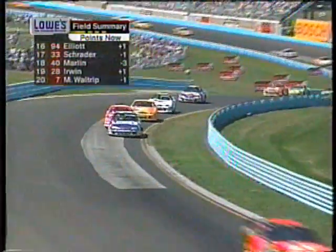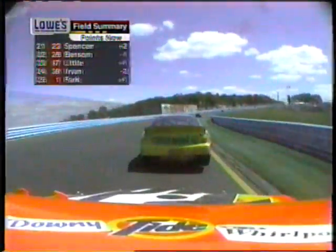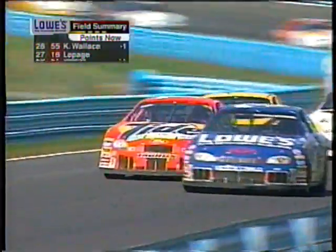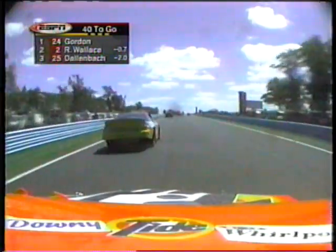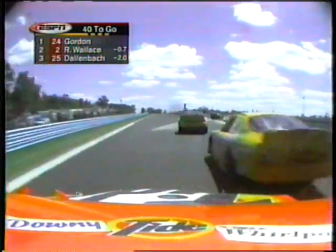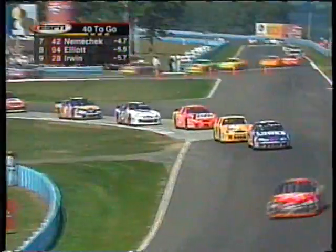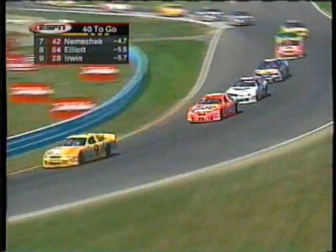near Charleston, South Carolina. Up through the S's, a good battle between Mike Skinner and Ricky Rudd. Those guys are really going at it. And Jerry Nadeau, and Mark Martin, and Kyle Petty. Oh, Nadeau to the inside of Rudd, picking up the position. Well, he puts a lot of trust in those brakes. He doesn't mind driving it down into those corners.